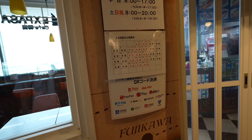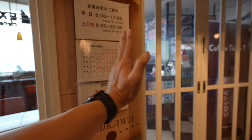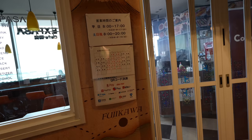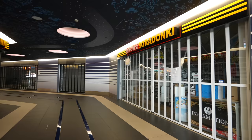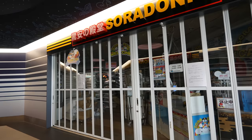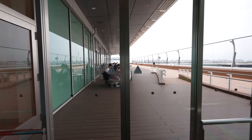If you're visiting Japan as a tourist, probably you want to visit from Friday till Monday, so that you can use the restaurants. For now, unfortunately, Sora Donki, which is the Don Quijote in the airport, is closed too. I believe they will open soon though. And here we go. This is Haneda Airport's observation deck. Beautiful.